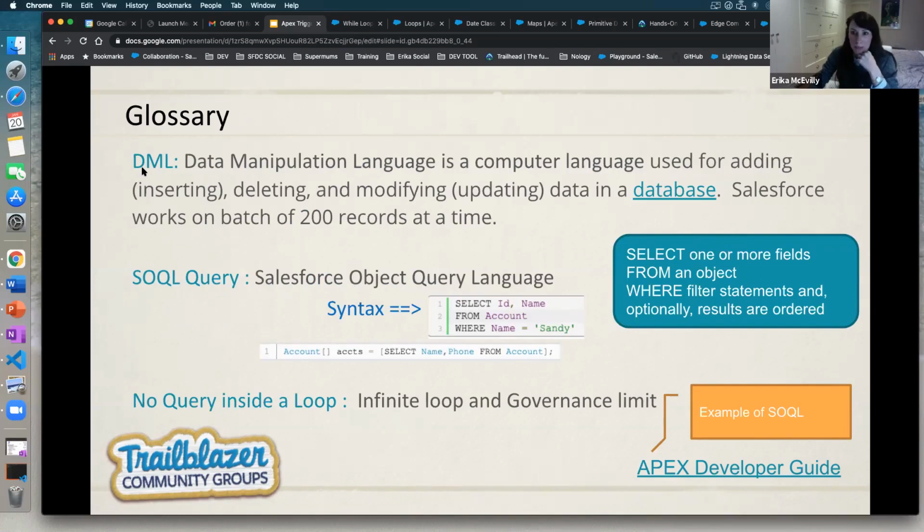When we talk about DML, we have to talk about SOQL queries, which stands for Salesforce Object Query Language, and it is basically a piece of code that you're going to write. So you're going to pull the specific records that you are looking for. The syntax is always the same. It has select, and then you put the fields that you want, separated by a comma. And then you have from which object, and then you can put some where statement, as I showed you earlier for related opportunities. And this is an example of a syntax: select ID, name from account where name equals ND.